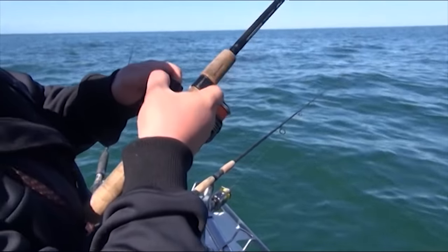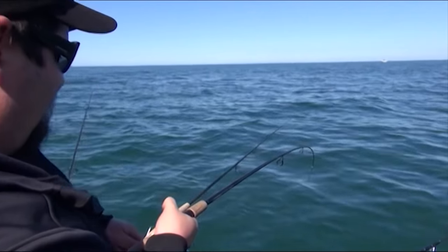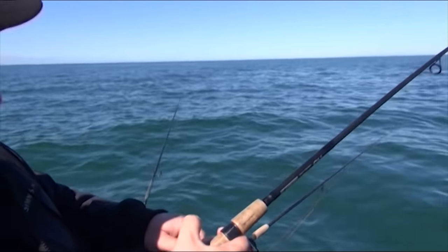These squidgy flick baits have been awesome. I'll let my fish go at the back a bit, right? Because I don't want him to cross. Move over to the left, Alex. Yeah.